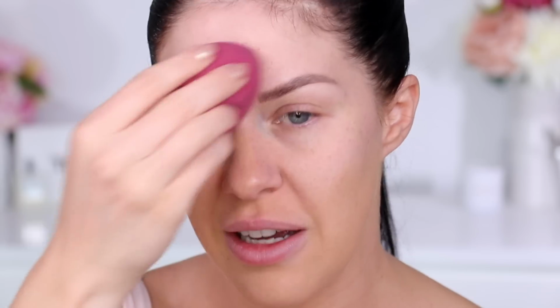Foundations at the drugstore I just couldn't use. They would literally last 3 hours on me. Essentially it was just a waste of time and a waste of money. But now I feel like a lot of the drugstore brands have really upped their game in foundation. There are so many amazing foundations available at the drugstore now. Honestly, L'Oreal Fresh Wear, honestly, oh, love.